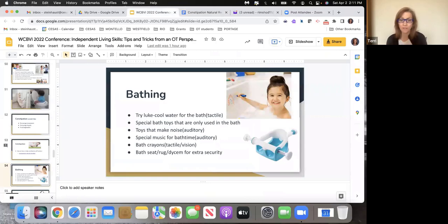All right. Bathing. Try lukewarm cool water. That's one option to try. We think about that tactile sense. If you're not having any problems with bathing, you can use these just to make it more fun for the kids, but otherwise I think you're fine. But if you're having any problems, try some of these special bath toys that are only used in the bath. On the bottom right, that's a bath seat that you can suction to the side, so it's not going to move so they can feel safe and secure in there. That's something that can help.